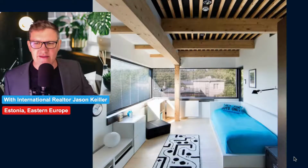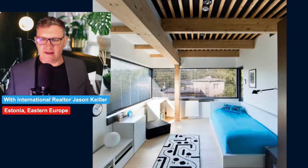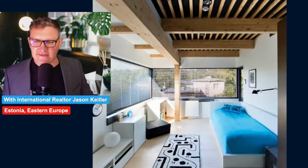And again, timber ceilings, timber beams. Just fantastic. Boys' bedroom on this one. And just a lovely view. Imagine waking up there as a young person, looking out as a kid over the view there. So really nice. Really nice.